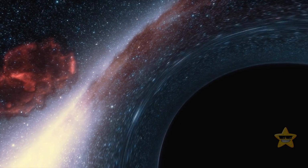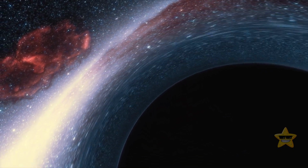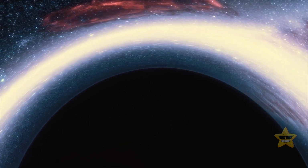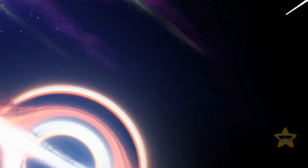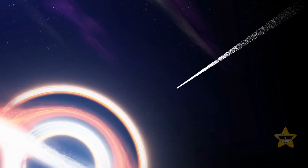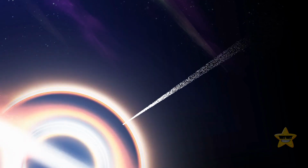From the outside, it would seem as if the object starts moving more slowly, because time distorts near the event horizon of a black hole. From the perspective of the object falling into this space monster, it would take an infinite amount of time for it to become a part of the black hole. When it happens, its mass will be added to that of the black hole.